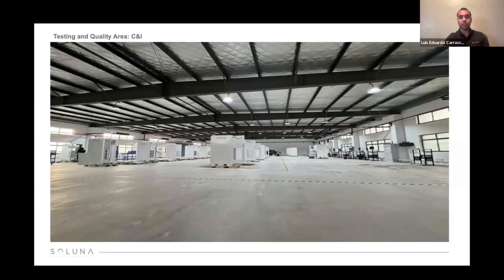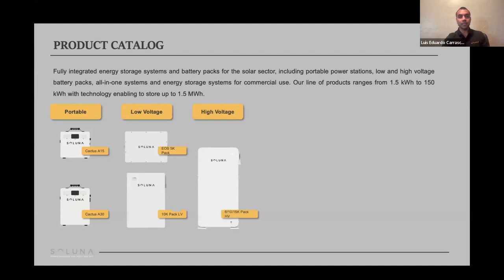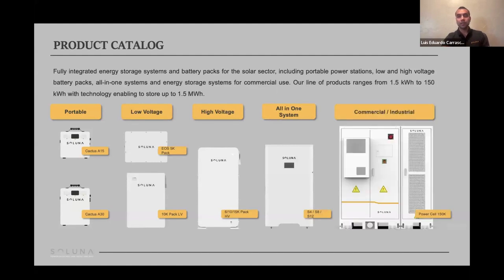And here is where we have the commercial and industrial batteries. It's also a testing center, for quality purposes. Our product catalog ranges from 1.5 to 150 kilowatt hours. These are our all-in-one portable batteries, the Cactus package, and our low voltage package, the EOS 5K and the 10K. We have high voltage 6K, 10K, and 15K. This is the first system that we designed all-in-one. And now we also have the commercial and industrial system.